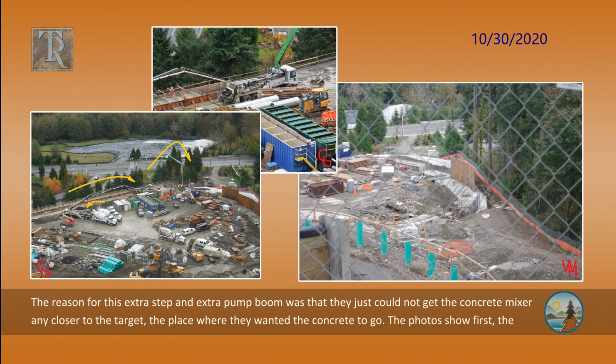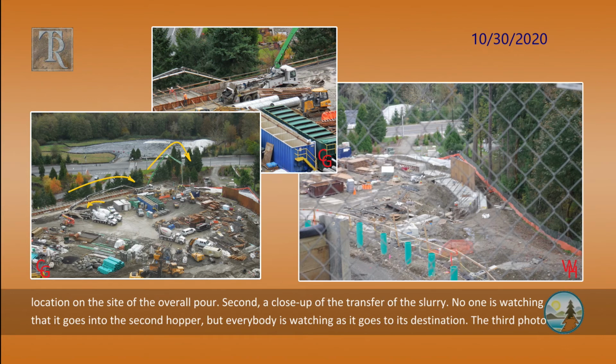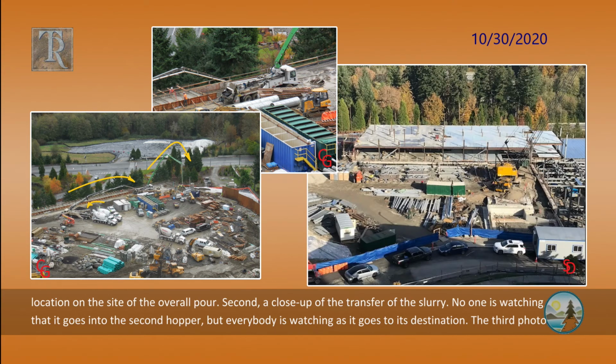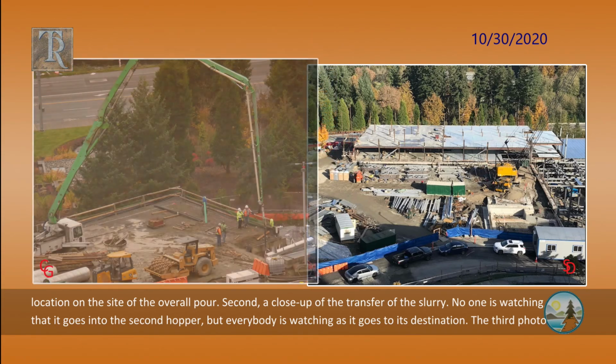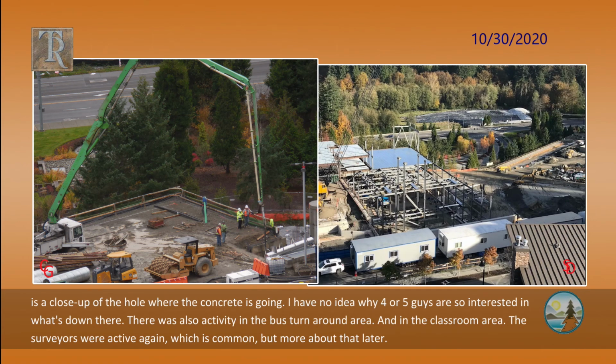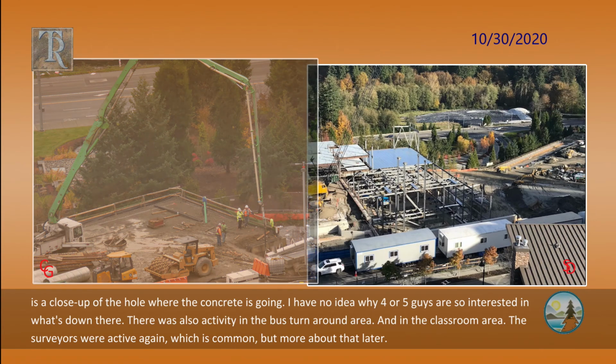The photos show first the location on the site of the overall pour. Second, a close-up of the transfer of the slurry. No one is watching that it goes into the second hopper, but everybody is watching as it goes to its destination. The third photo is a close-up of the hole where the concrete is going. I have no idea why four or five guys are so interested in what's down there.